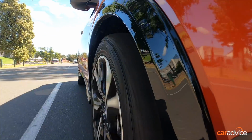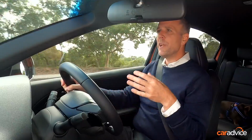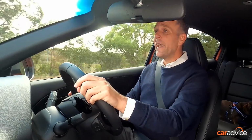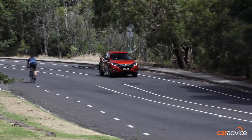Now, the ride itself is a little bit firmer than what we experienced in the Qashqai, but it's not ever uncomfortable, and it translates to a little bit more of an engaging drive, and it does make the HR-V, dare I say it, a little bit fun.